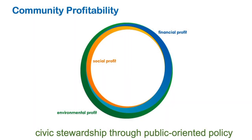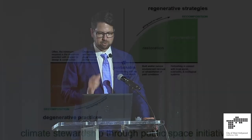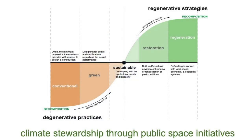So as I've mentioned, we start to think about community and profitability in a different way with public open space. And when all three, the social components, the financial components, and the environmental components, are working dynamically together, we can really create a very healthy and vibrant community and city with the diversity of spaces. And so stewardship can take place in multiple ways, both on the policy side and on the implementation side.